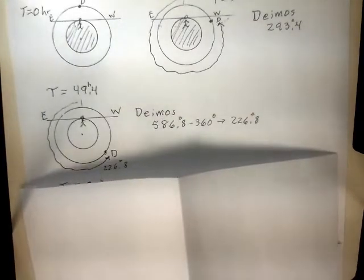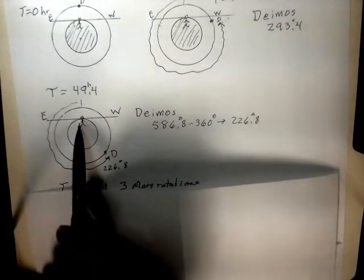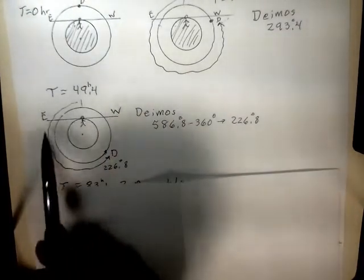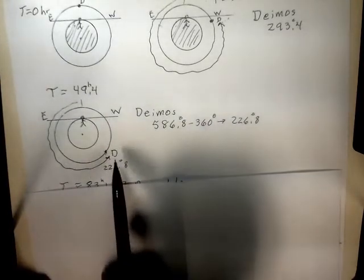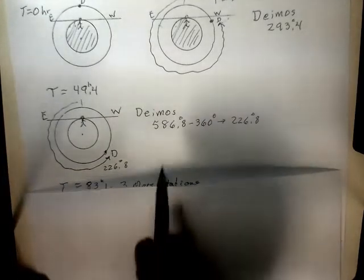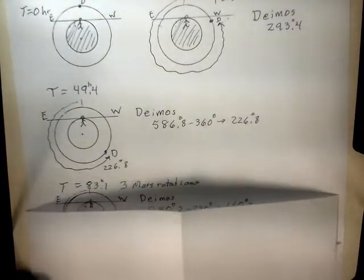If we go for 49.4 hours, 2 Mars rotations, again our observer will be here. There's the horizon, there's the meridian. Deimos has gone around once, 360 degrees, and then an additional 226.8. You could refer back to the previous page calculation, repeated here just roughly. So Deimos is not on the meridian, not close to the meridian.